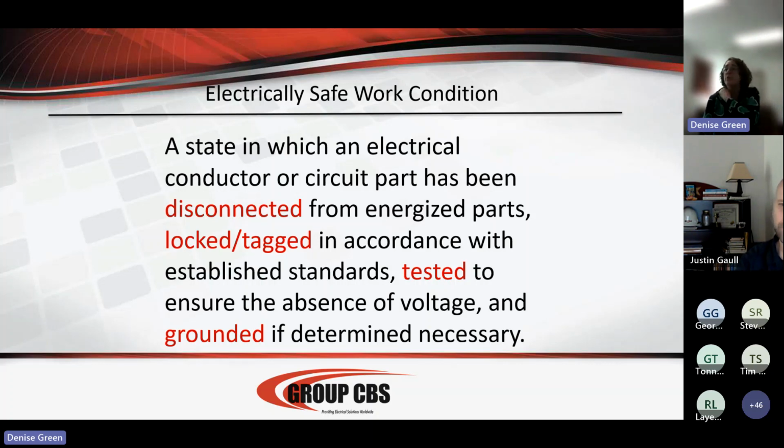Oftentimes you have to do troubleshooting with the power on. Troubleshooting by a qualified person is not considered energized work. However, once the determination of the problem has been found, it is required that you get the equipment into an electrically safe work condition to repair it. You know, you can't figure out why a press isn't working sometimes if you shut it off. You have to do a little bit of meter work, a little bit of troubleshooting, and then you shut it off to fix it.